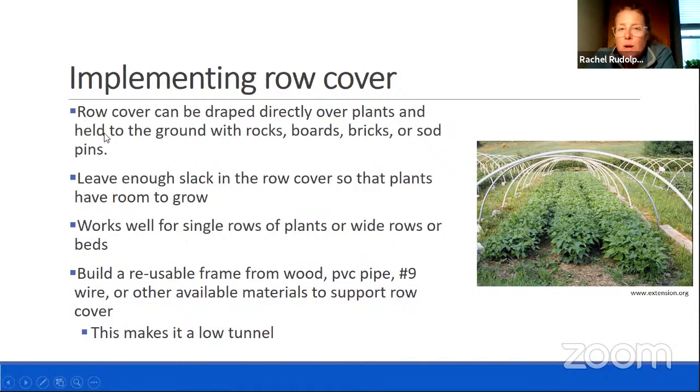So row cover can be draped directly over plants and held to the ground with rocks, boards, bricks, or sod pins. We use rock bags. We also use long pieces of rebar often. That works really well. You want to leave enough slack in the row cover so that the plants have room to grow. It works well. You can do single rows of plants or several rows, right? Like this.